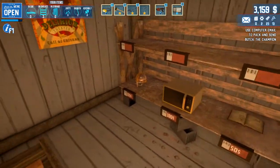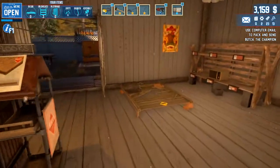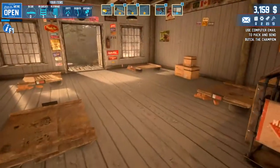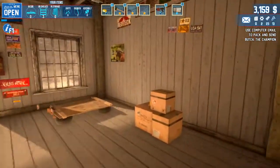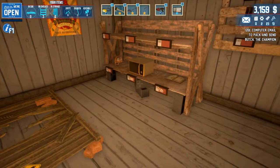Three things to go. Microwave, helmet, book. All on the same shelf, which is too bad. I think if I moved them on different shelves, I could probably get 2 people looking at it, but I think I'll only get 1. So that's another benefit to building more shelves, I think, is you could have more people looking at items at once.